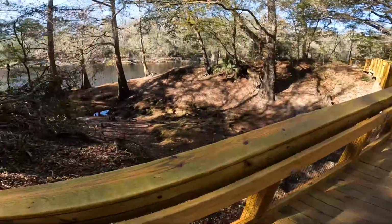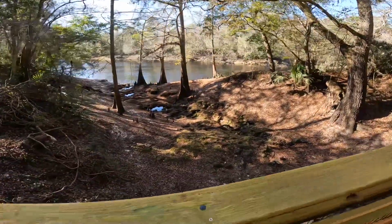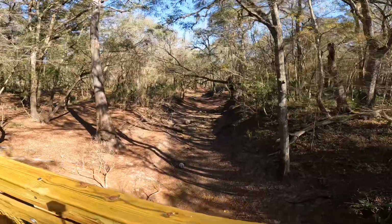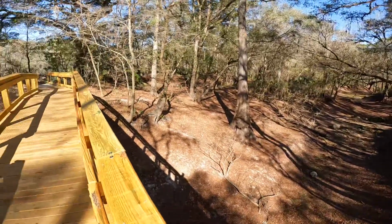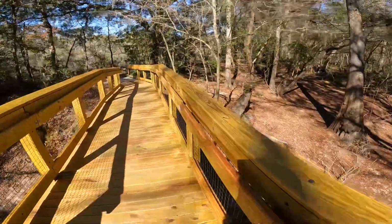Look at that. I personally think that's impressive. Oh yeah, it's gorgeous. I just love the rock, all moss covered. Yeah. And look at that. I'd like to see it filled with water one day, if you're lucky enough to be here. Well, we're going to walk out and get another picture of the Suwannee River.